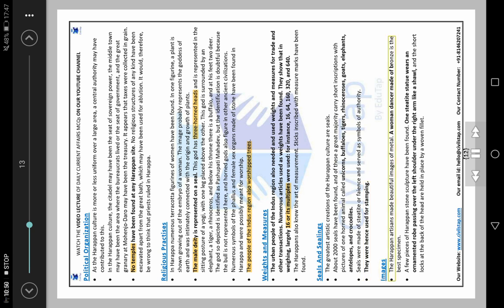Images. The Harappan artisans made beautiful images of metal. A woman dancer made of bronze is the best specimen. A few pieces of Harappan stone sculpture have been found. One steatite statue wears an ornamented robe passing over the left shoulder under the right arm like a shawl, and the short locks at the back of the head are held in place by a woven fillet.